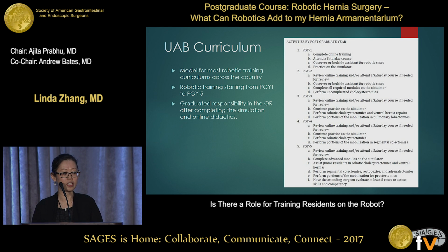So essentially, as you can see from this, even from PGY1, residents start doing the online training and attending a Saturday course about robotics. And then as a PGY2 and 3, they're already starting to do portions of an uncomplicated lap chole. And it progresses on to more complex cases by the time they're PGY5.